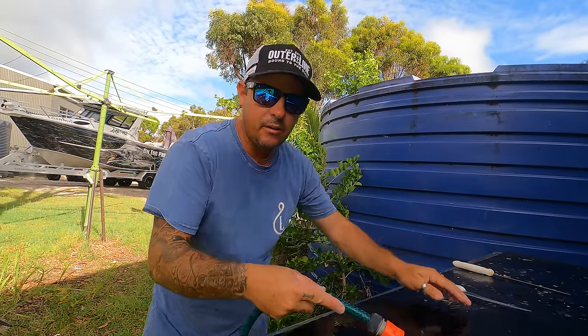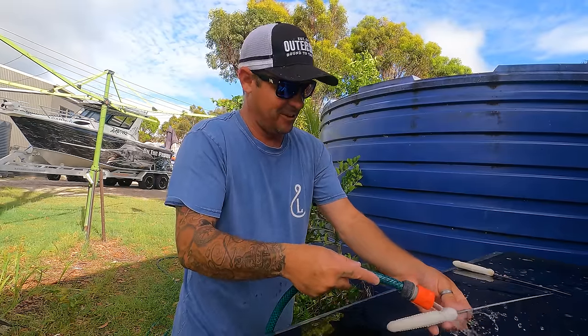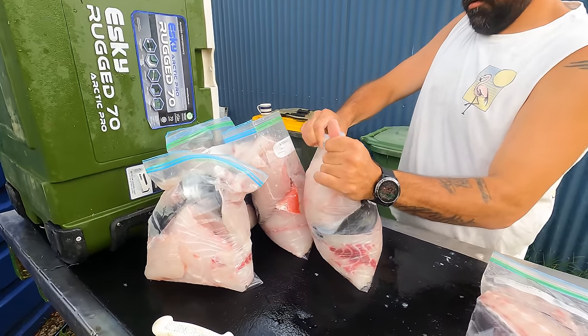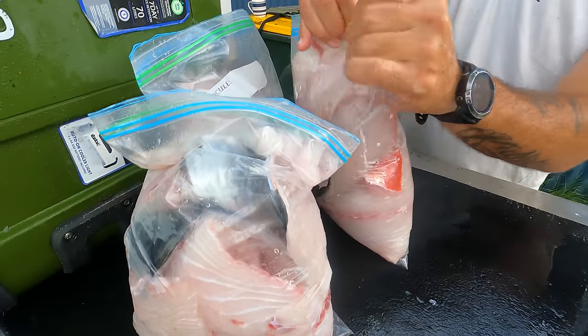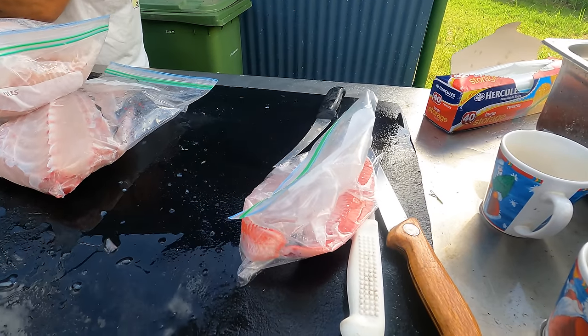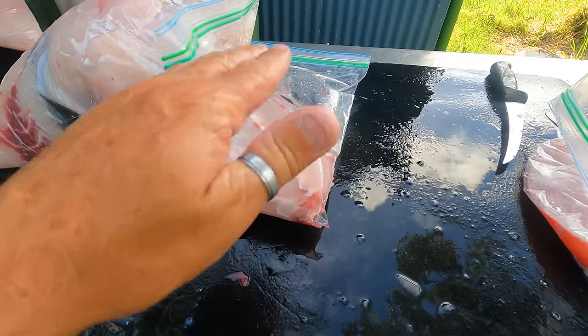Filleting on a table where I don't have to lean over for once, and that's not often, being my height. I reckon for three quarters of a day's fishing, we done pretty good, Nato. There we go. Look at that. One, two, three, four big full bags of nice fillets. Got some flame tail there. I've never tried it before, so we've got a couple of Spanish frames.